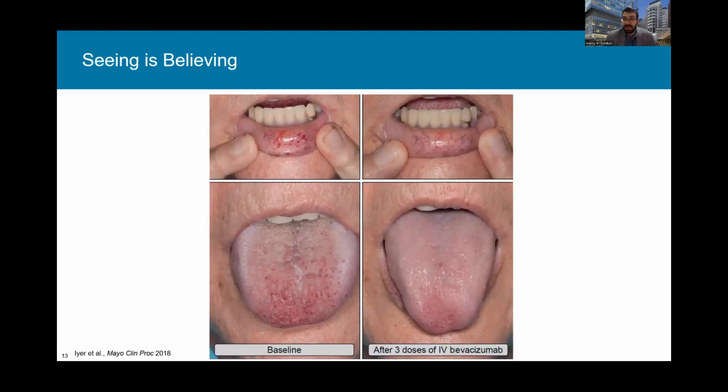One thing that people ask me about, will this make my spots on my face and my tongue and my lips go away? Maybe, often. It can be very, very satisfying, I should say, for patients and for doctors to see this happen. And it absolutely can happen. Doesn't happen for everybody. Sometimes the telangiectasias are more established, but oftentimes they do fade away.